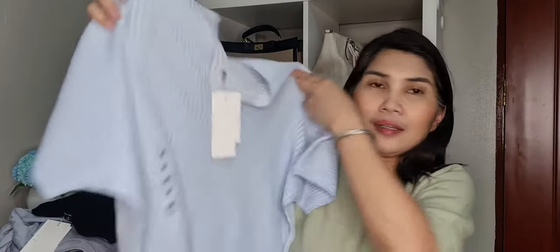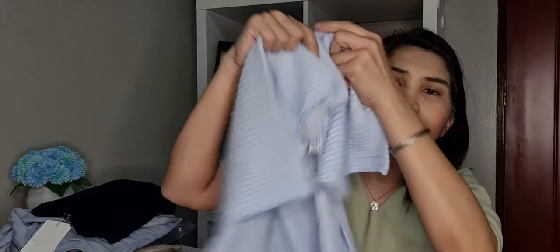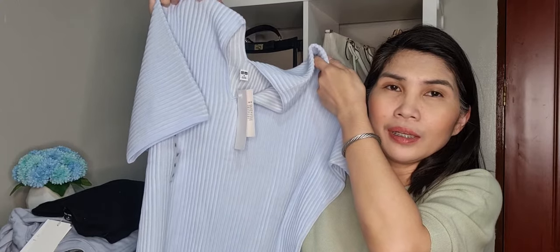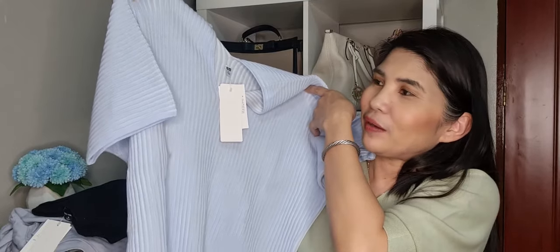Okay, this one is the first one. It's a blue blouse. This is a top and a blue blouse. I also tried to show you a try on of this blouse. I think the color is very nice, and the price of this one is 590. I think the original price of this one is 990 and the sale price is 590. What I love about this blouse is the color. The blue color is very nice, so cool to the eyes. So yes, I'll show you also how it looks like when I wear this blouse. Yeah, so this is it.